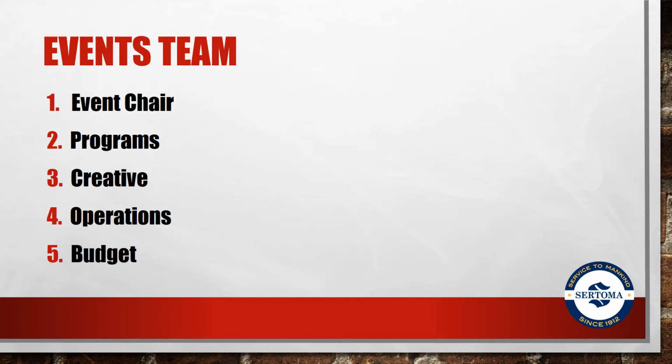They suggest that an event team include an event chair as well as a committee or task force for each of the 4 key areas: programs, creative, operations, and budget.